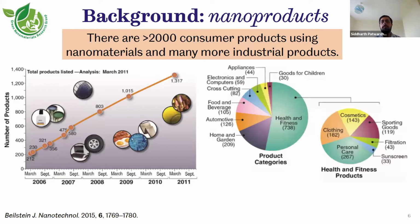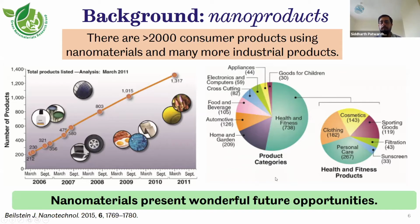As you can see from the pie charts, a vast majority of them are used in health and fitness, but many other sectors are also catching up. Within the health and fitness sector, you can see nanomaterials are used in products for cosmetics, personal care, clothing, sporting, filtration, and we've already seen a water filtration talk before this one, sunscreens, and lots of other things. So in a nutshell, nanomaterials present wonderful future opportunities for all of us.